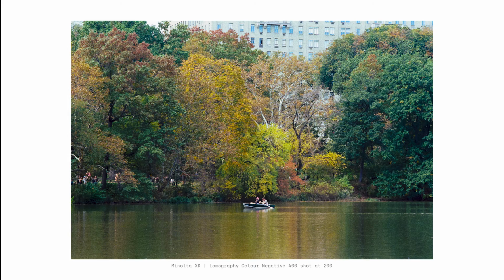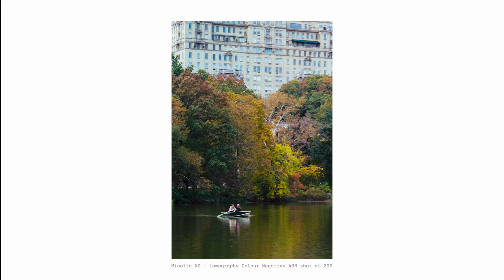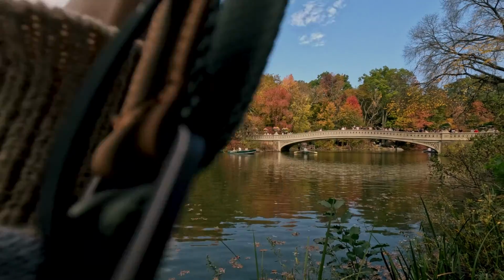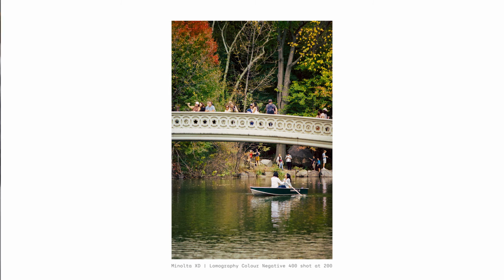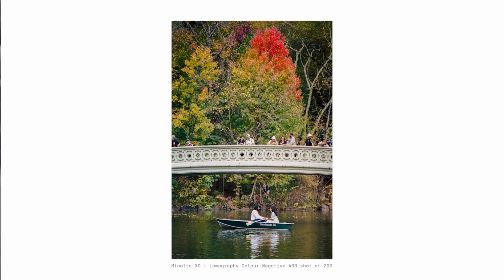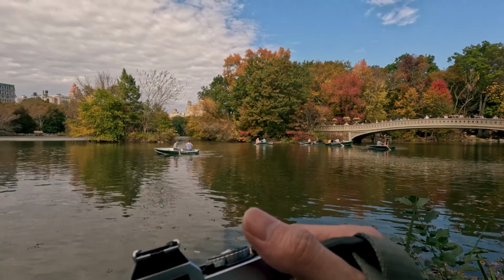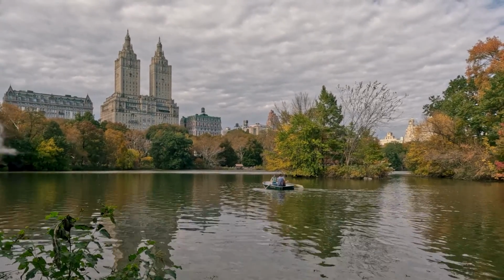Lomography Color Negative 400 has always been one of my go-to film stocks. It's very vibrant with rich tones and it doesn't skew warm nor cold. It's kind of like Kodak Ultramax 400 but with a more vintage vibe. But while I wish I could still say that it's a cheap film, it's really not that cheap anymore and I actually found that Kodak Ultramax tends to be cheaper nowadays.